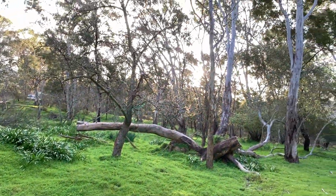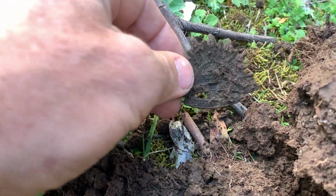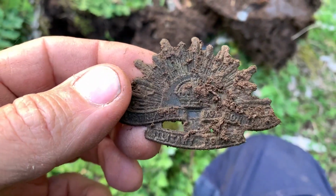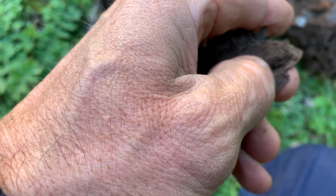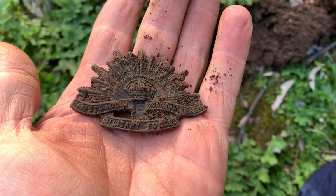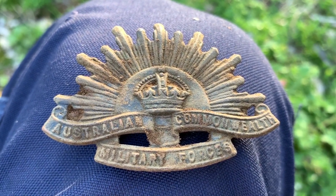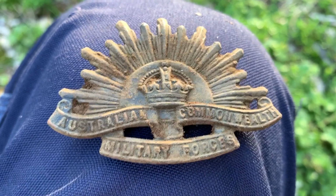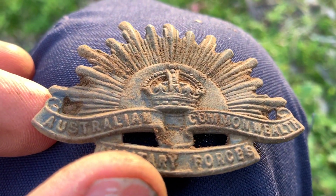In the last dying rays of the sunlight, the setting sun, we happen to find the rising sun. How cool is that? That's an Australian military hat badge. That's just absolutely bloody cool. Let's have a clean up of that and we'll see what it looks like. Look at that. Australian Commonwealth Military Forces. Now you can go online and look up and see when this one was made.